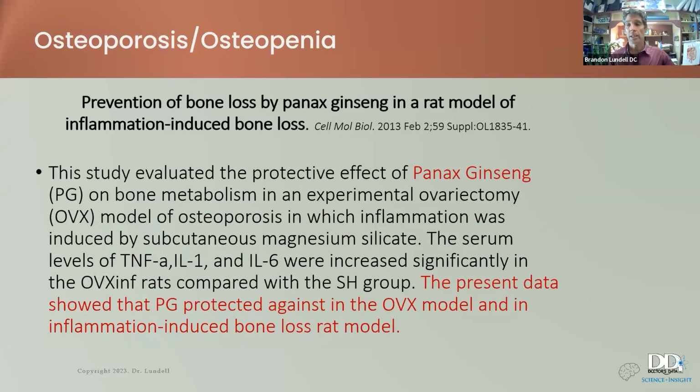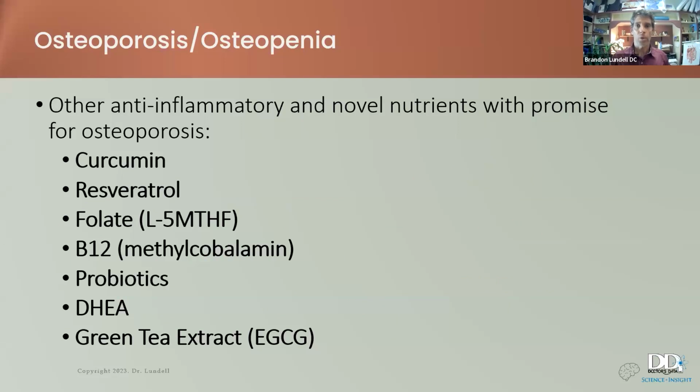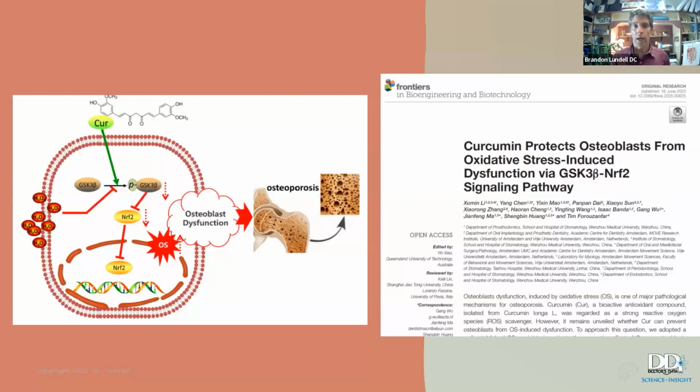And here we have so many different, I'm just giving you a smattering, a little taste of things that we do in my practice and in functional medicine to help with bone density. So here, Panax ginseng was actually just as effective as hormone replacement therapy. Other anti-inflammatory nutrients such as curcumin, resveratrol, folate, B12, even probiotics have been shown to decrease osteoporosis and improve bone health. DHEA, green tea extract, and I've got just a few studies here. So this study, curcumin protects osteoblasts from oxidative stress-induced dysfunction. Again, it's pretty much well known and understood and accepted that it's an inflammatory issue. Who's talking about that? Certainly not the average hormone replacement therapy clinic.